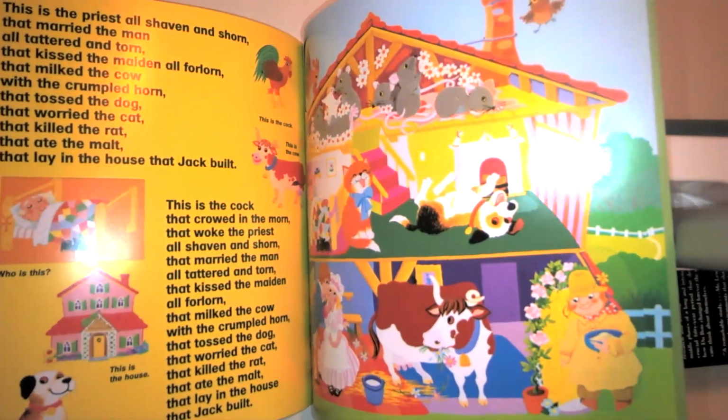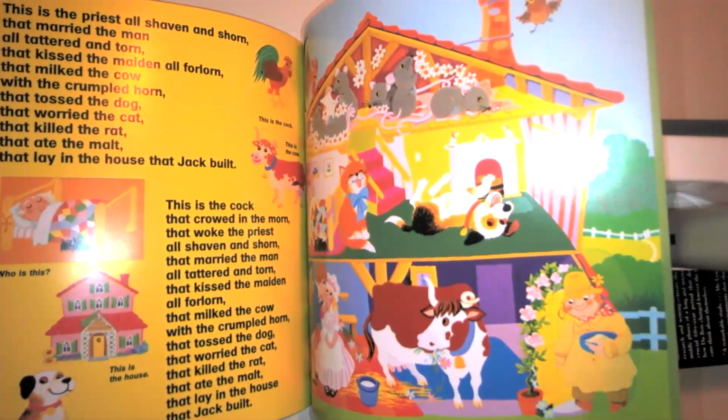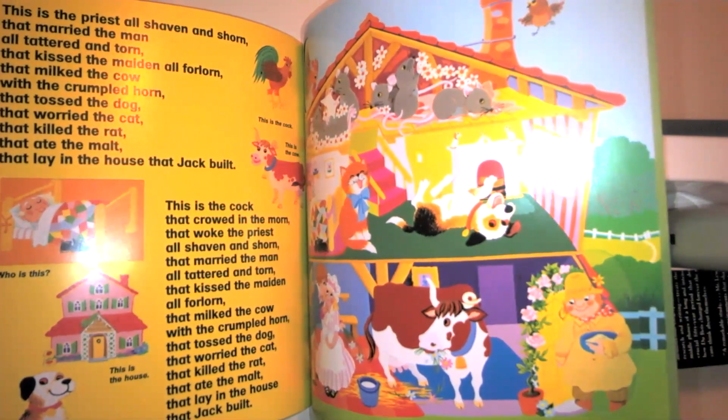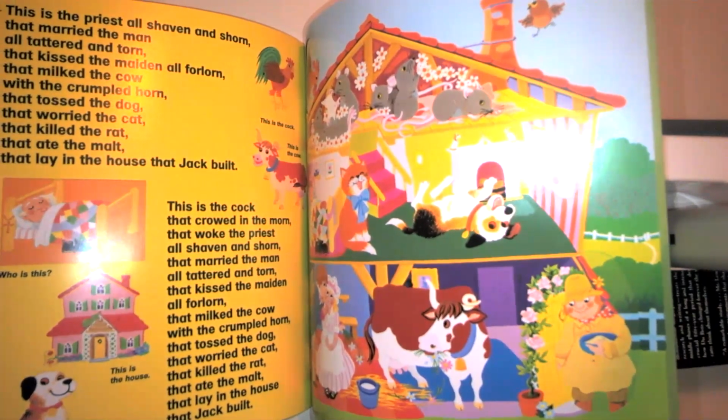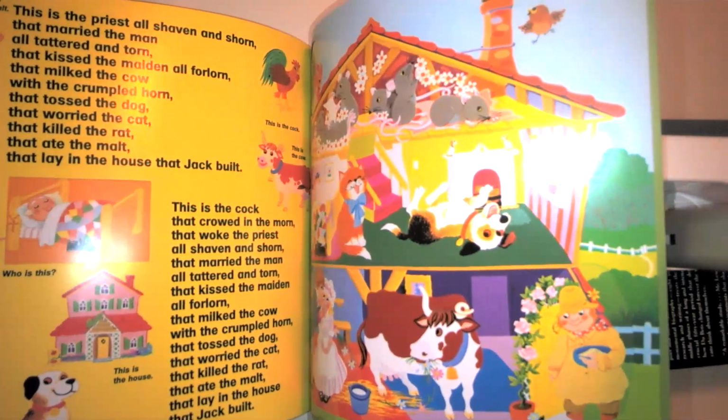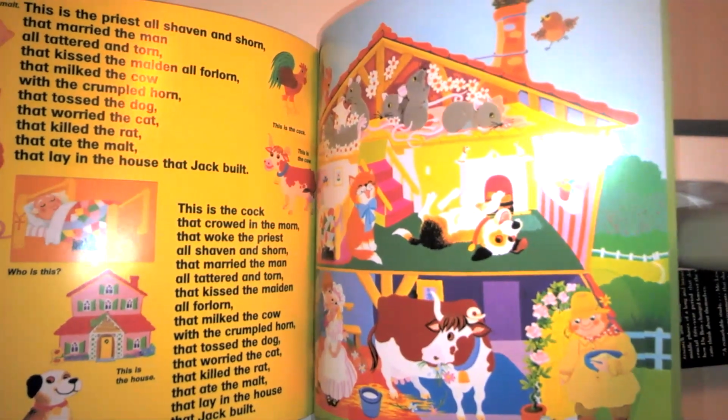So this is the rooster that crowed in the morn, that woke the priest all shaven and shorn, that married the man all tattered and torn, that kissed the maiden all forlorn, that milked the cow with a crumpled horn, that tossed the dog, that worried the cat, that killed the rat, that ate the malt, that lay in the house that Jack built.